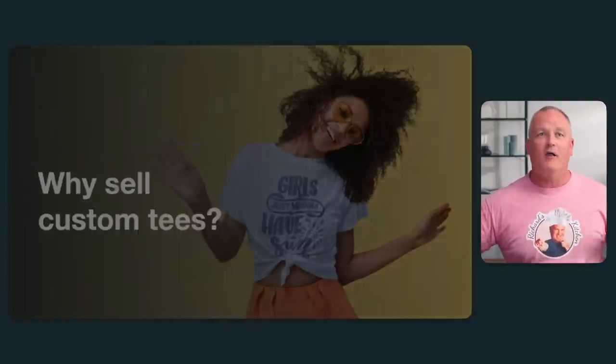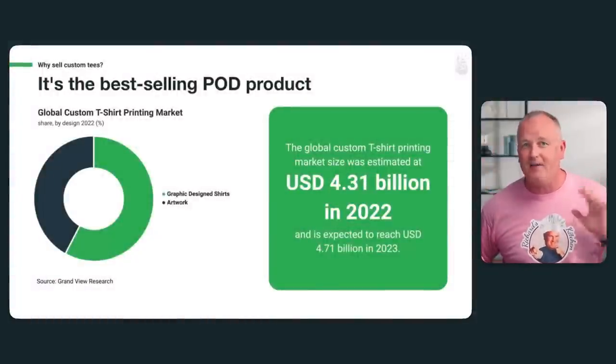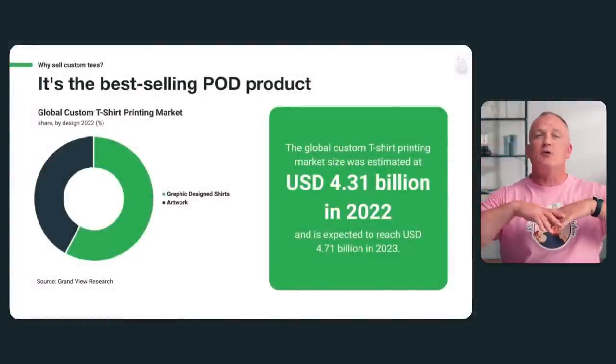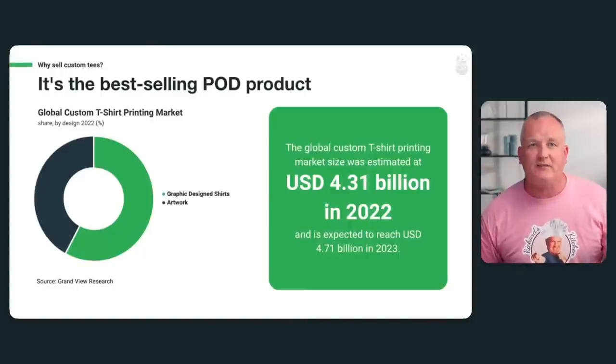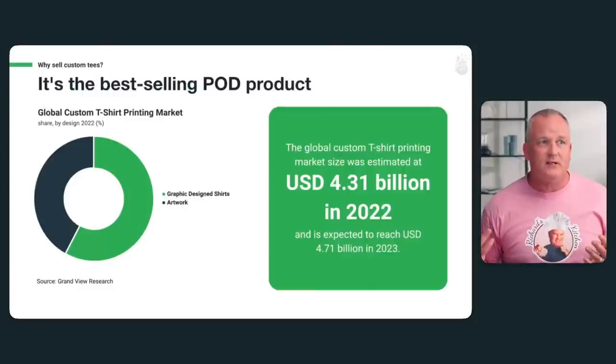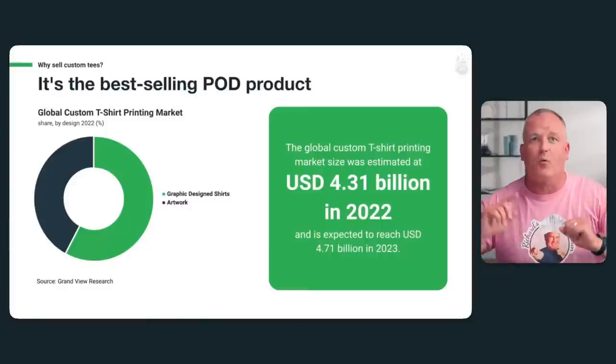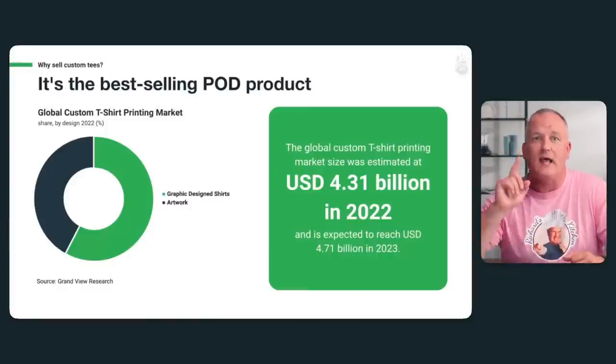All right, well, why should you even sell t-shirts? Well, first of all, they are the most popular product in all of print on demand. Of our top 10 selling products, 5 are t-shirts. Now, you may think, oh my goodness, everybody's selling t-shirts, it's a saturated market. Well, yes and no. Yes, everybody's selling t-shirts, but there's a reason. Because people want to buy t-shirts. It's the number one product people out there want to buy from print-on-demand sellers like you.